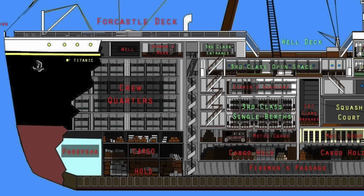And then on top you've got the well deck, and you have the third class entrance, which leads down into one of the main third class open spaces on the ship. They also have a similar thing on the stern of the ship, and then all of those portholes right under the forecastle deck. All of that is not public space. A lot of people think because those are portholes, it's public space, but no, that was more like storage and things like that, because the crew was located directly under that.